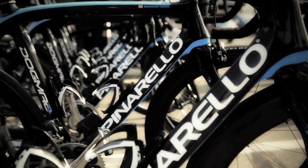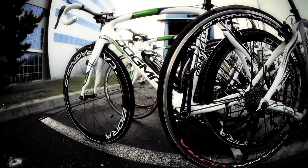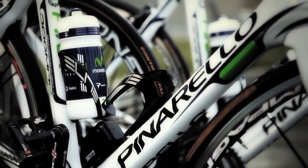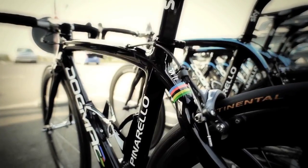It was to be no easy task to improve upon the frame that has taken the champions of both Sky and Movistar to numerous victories, seen Wiggins pedal into yellow, and moved the world champion sprinter Mark Cavendish to claim this frame is perfect after his ride aboard the Dogma 2.